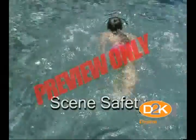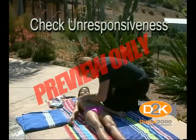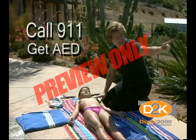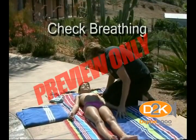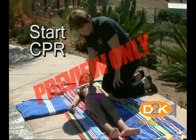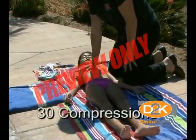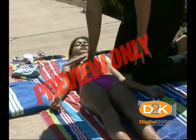The following are steps of CPR for children. Lena, wake up. Are you okay? Lena. Tori, call 911, get the AED, and come back. I'm observing for breathing. Not breathing. 1, 2, 3, 4, 5, 6, 7, 8, 9, 10, 11, 12, 13, 14, 15, 16, 17, 18, 19, 20, 21, 22, 23, 24, 25, 26, 27, 28, 29, 30.